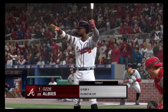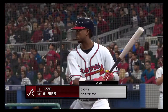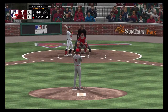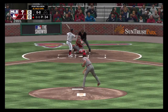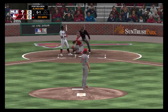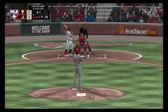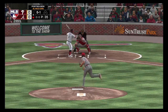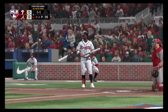Settling in now, Ozzie Albies flied out in his first at-bat, so make him 0 for 1 so far. Pitch on the way. Strike taken up in the zone. We're moving along in this one, heading into the middle innings. This guy continuing to pitch well, and one of the reasons why, first pitch strike ratio over 70% up to this point in this game.